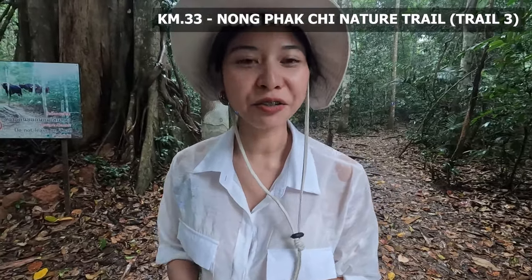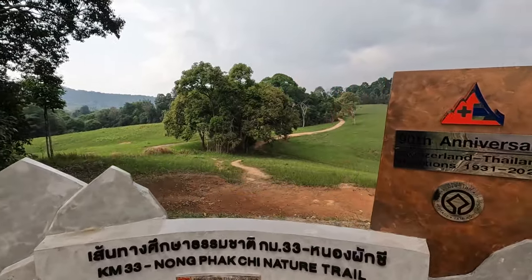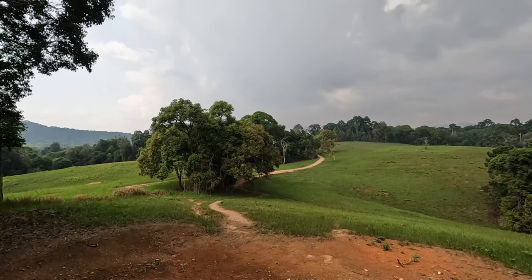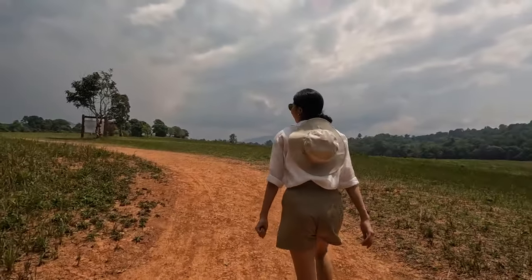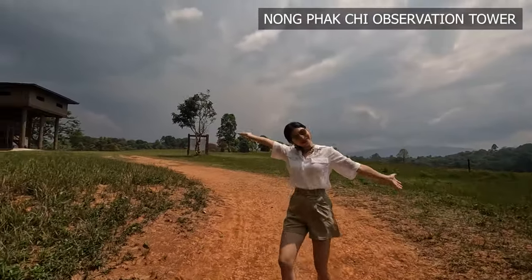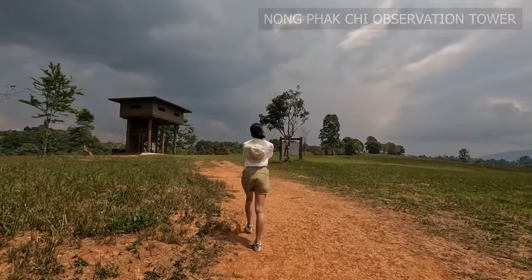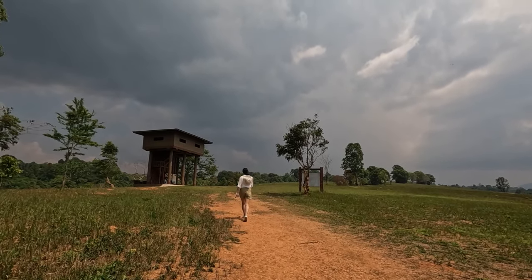Now we are at trail number 3, Nong Phak Chi Trekking Nature Trail. These nature trails highlight a variety of different forests, such as mature dry forests, secondary forest and grassland. At Nong Phak Chi Nature Trail, there is an observation tower where you can see many kinds of animals near the water source and soaring in the grass, such as elephants, gibbons, and hornbills.